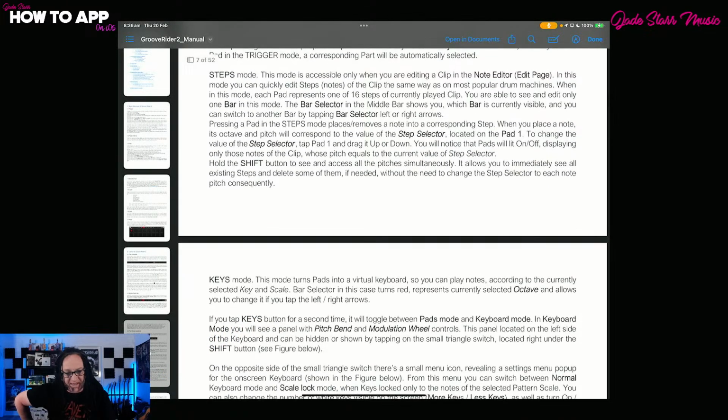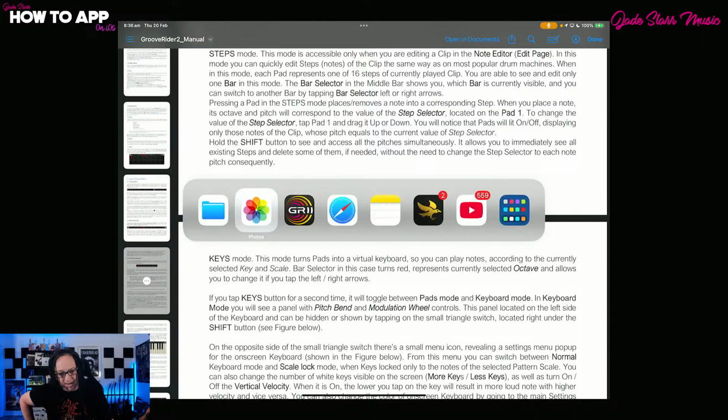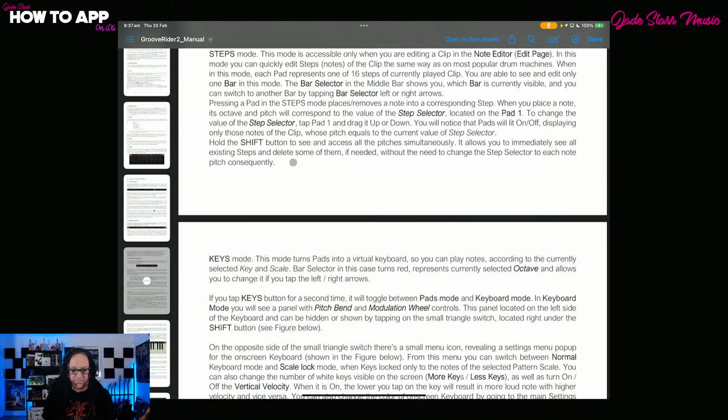Hold the shift button to access all the pitches simultaneously and immediately see all the steps and delete them at once. That's kind of cool. So if I had notes in and then hold down the shift button, oh wow. So that shows all. So that's also showing the notes down here in this bar, right? So when you hit shift, and what did it say to delete all of them? Shift button, it allows you to immediately see all notes and delete some without the need to change.